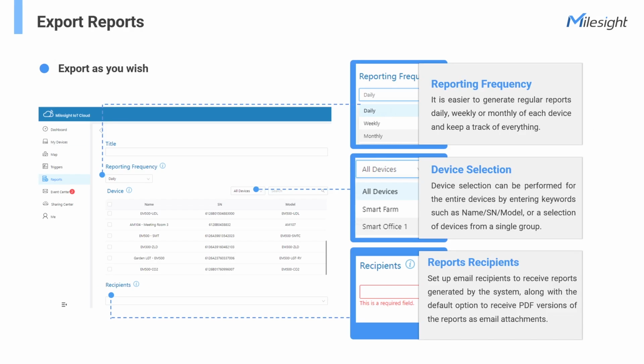And another highlight of the Milesight IoT Cloud is that it features an export reports function. With this feature, the admin can receive reports of specific units daily, weekly, or monthly, just by entering keywords such as the group name, serial number, and model name to shorten the device selection time from the great number of listed devices. And besides the admin, multiple recipients are also allowed to receive reports as PDF files in the email attachment. I think it's a minor but very useful feature to better the user experience.